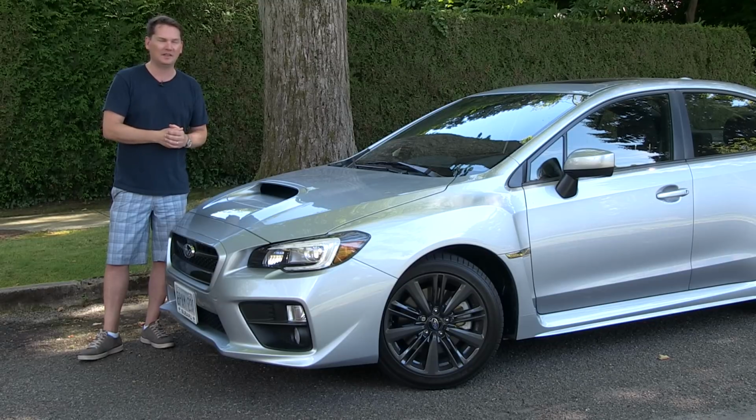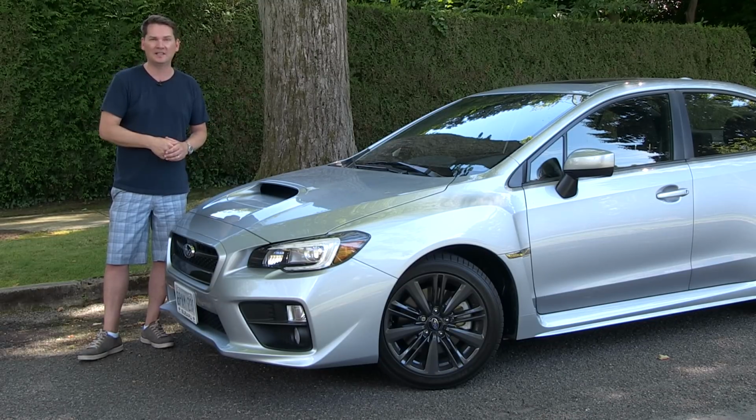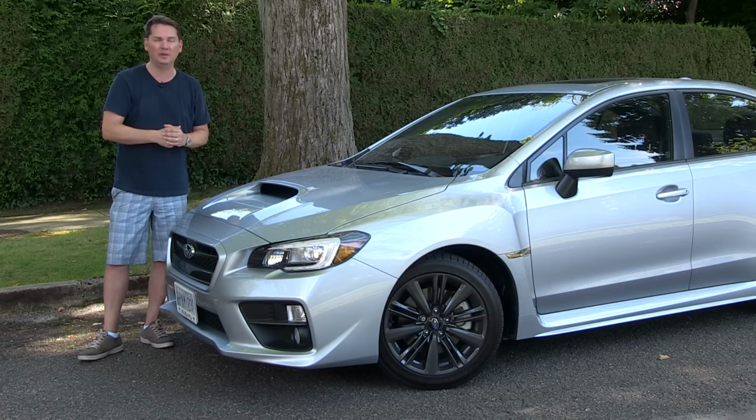There's a few things I'd like to see fixed. A trunk release would be one, an armrest would be another, better Bluetooth connectivity, better dials behind the steering wheel, but these are all small things that you learn to live with when you have a smile on your face when you drive a WRX.